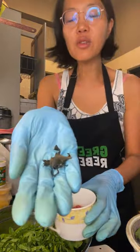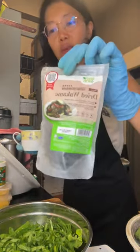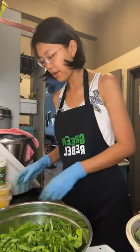Okay, so this is wakame, a seaweed. I'm putting it into filtered water to rehydrate it.